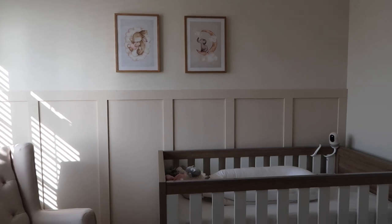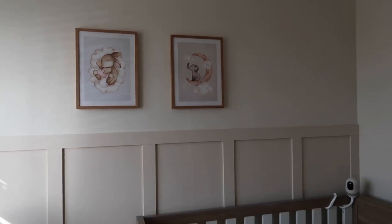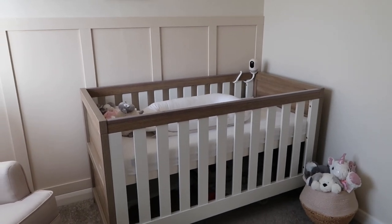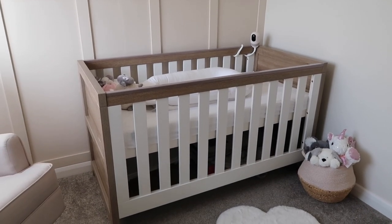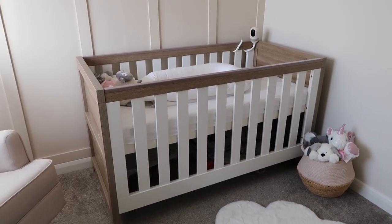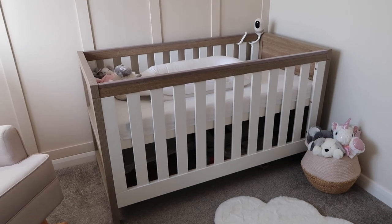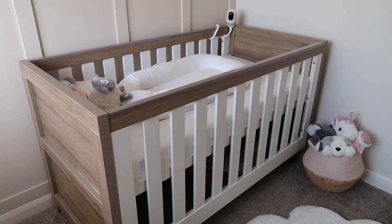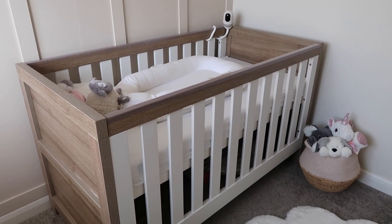Moving over to the back wall. Again, we've got the two Decennio prints up there, one's a little bunny rabbit and one's a little elephant, which I love. It just gives that cozy sort of vibe in here. And then the cot is from Tutti Bambini. I'm really, really impressed with this cot because, obviously it's still expensive, but I think for what you get out of it, it's really not. It's about £250, but the quality of it is so, so good. It's a proper solid cot. It doesn't feel cheap at all, and it lasts until they're about 6 years old because it turns into a cot bed.